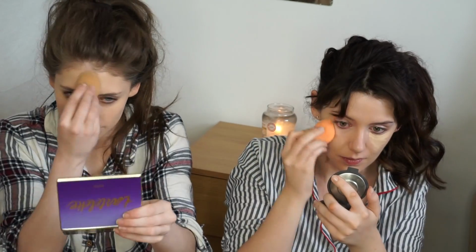When I first got mine, I wasn't dampening it and everyone in my comments was like, you're meant to wet the sponge. When you don't dampen your sponge, I think it applies it so badly. It's all patchy.